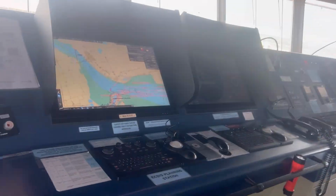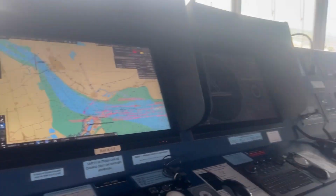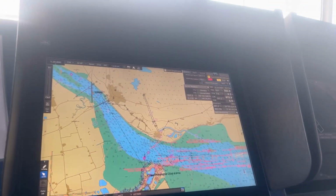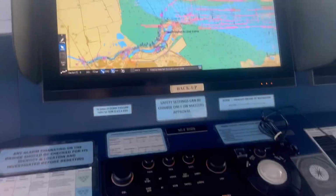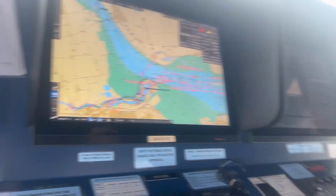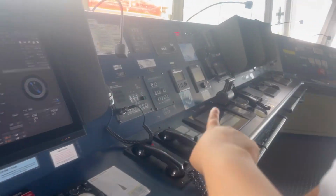What's this for? Hello. What's this for? This is for navigation. These are electronic charts. Achha, achha. Aur ye kya? This is the keyboard. Okay. And also, what's that thing there? Woh wali. Ye kya cheez hai?